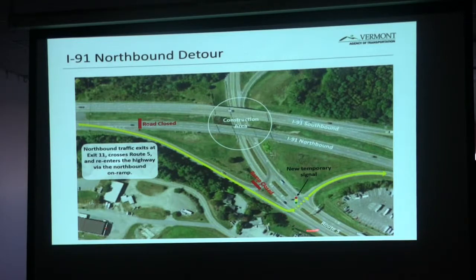So this area will be configured a little bit different when we activate that northbound detour. But basically, the light will be the same. We'll have traffic officers available to direct traffic when necessary. And if it ends up that we have a traffic officer out there all weekend, that's what we do, just to keep the traffic moving and traffic flowing.